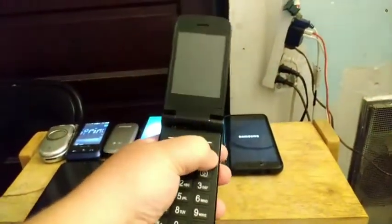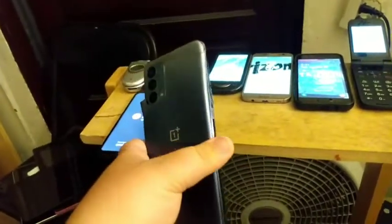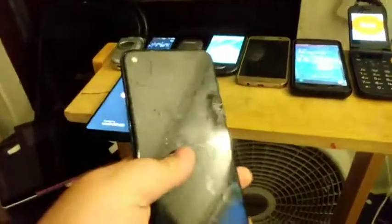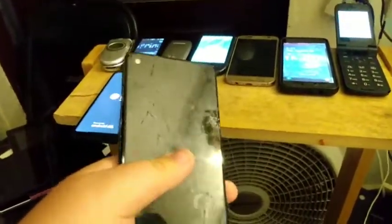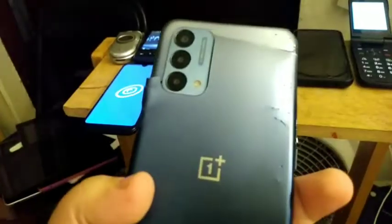Next up is my Orbic Journey V on Verizon. That works totally fine with no issues whatsoever. Next up is my LG K31 Rebel on Tracfone. Works totally fine with no issues whatsoever. Lastly, for the phones is my OnePlus Nord N200 5G on T-Mobile. It does not work because it's destroyed. It has a busted LCD, and when I plug it in, it vibrates and sometimes the screen lights up.